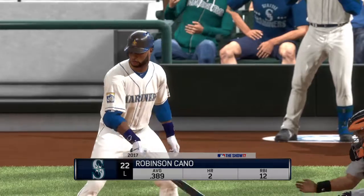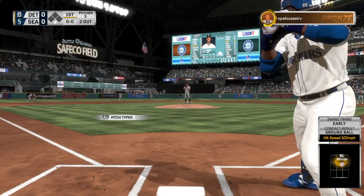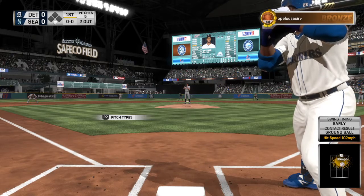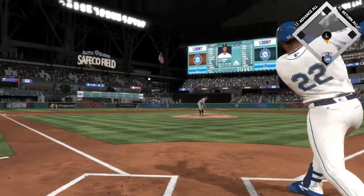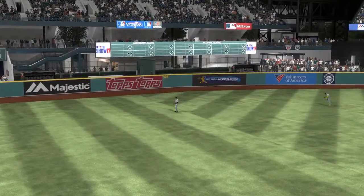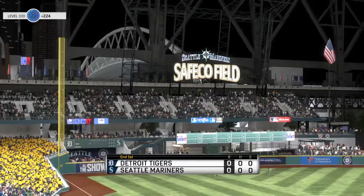Here comes the second baseman, Robinson Cano. First cuts for him here with the bases open and 2 away. Cano waits on the first pitch. Line drive to left. Martin is going to have room out there as he puts this away to retire the side.